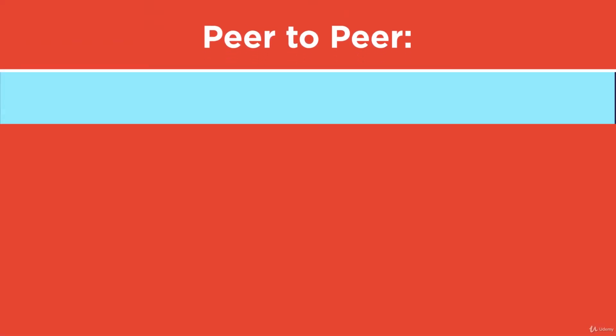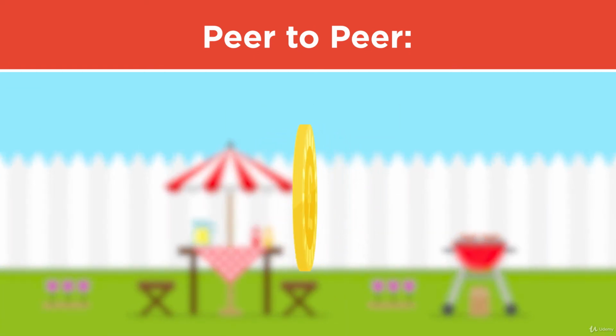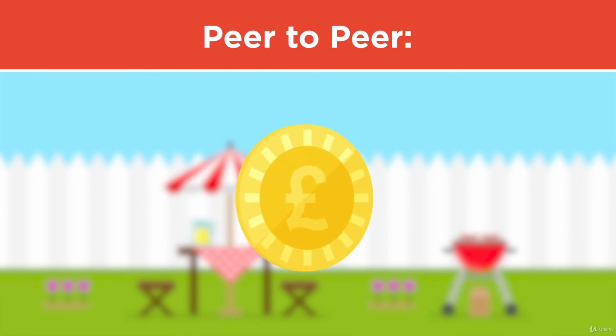Peer-to-peer. Peer-to-peer removes the middleman from the process, enabling borrowers to take loans from individual investors who are willing to lend their own money for an agreed interest rate.